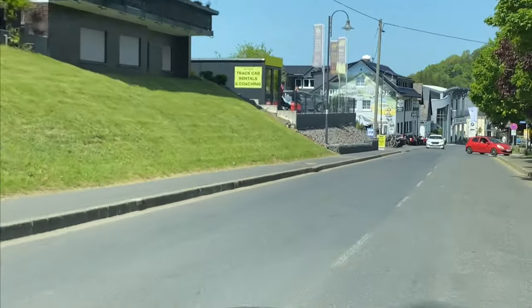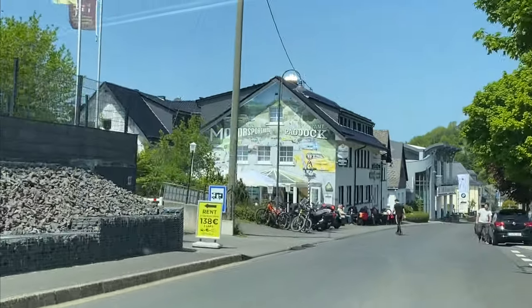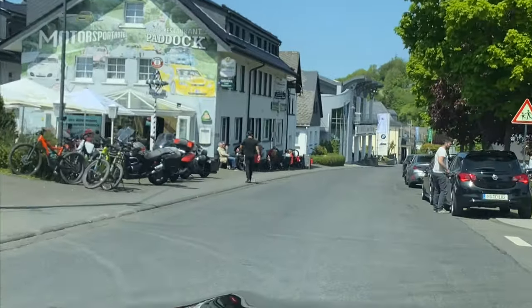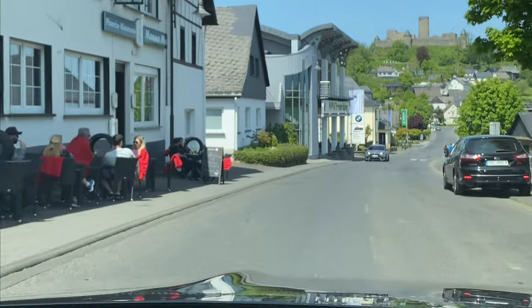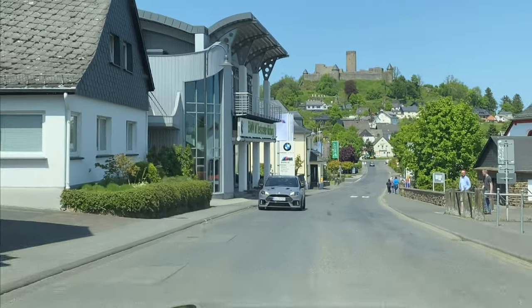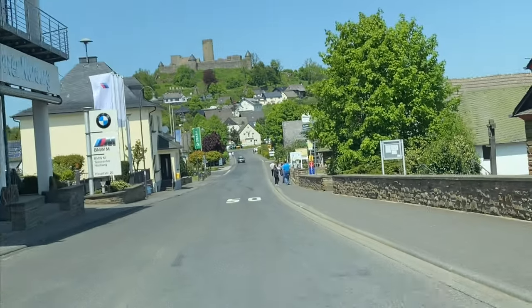Every building here is a small hotel, a type of B&B, restaurants. I'm going to talk in more detail about this one later on. And you see in the background there, the Nurburgring castle.